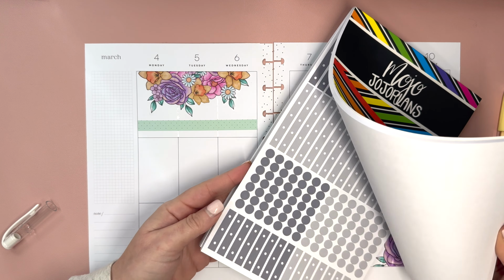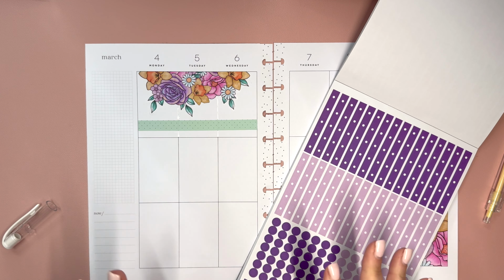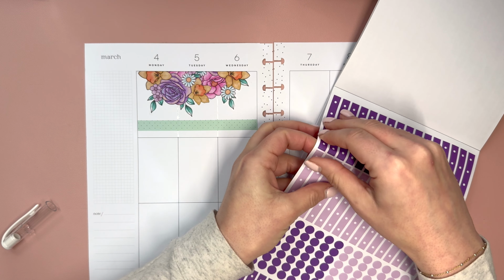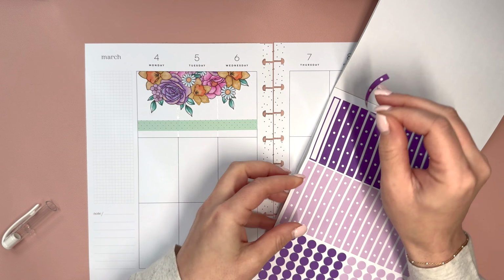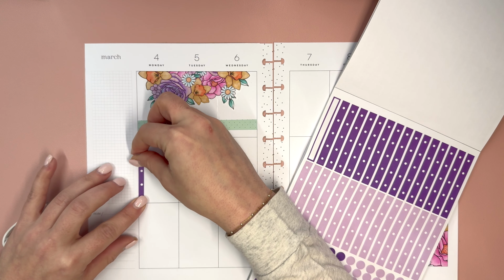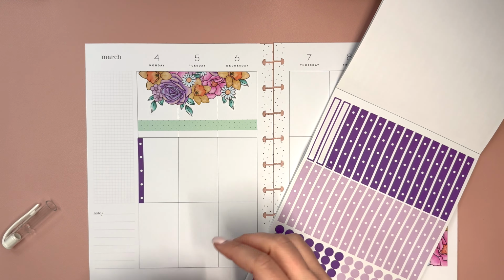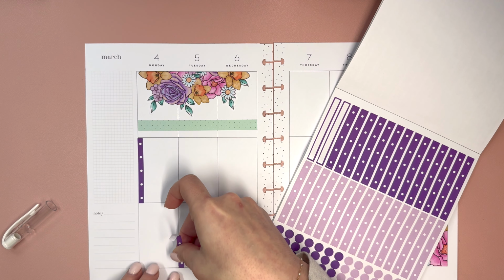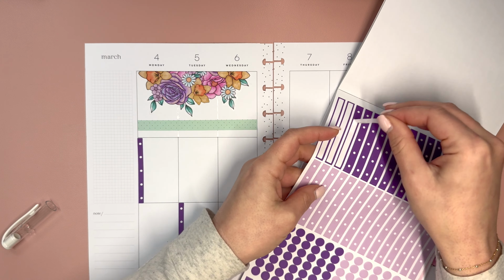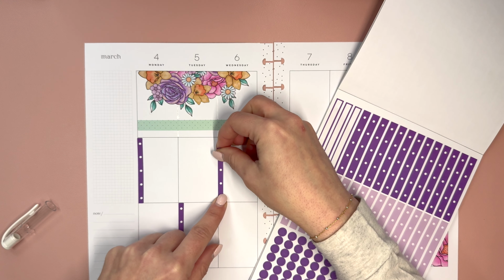But I took this out because even though these sticker books do have some checklists and everything, I only wanted to use one color. And I don't think that the sticker book has 7 of the same color anymore. So I'm just going to go through with these purple ones. I thought it would be a nice bright pop versus the lavender, and put these checklists down. So this is how I function with my planner.